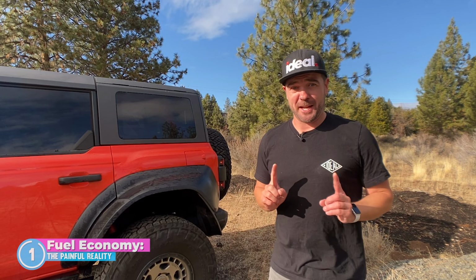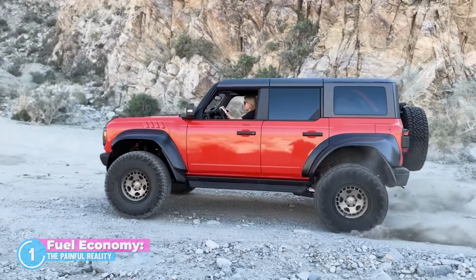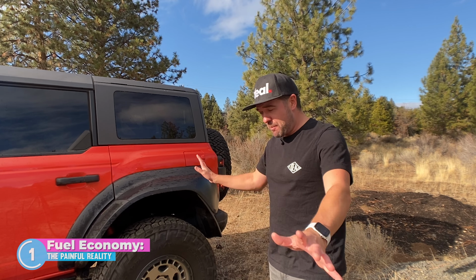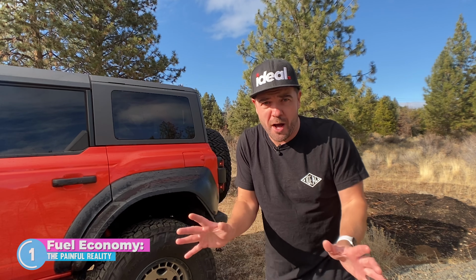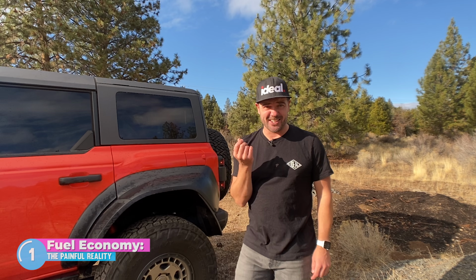Let's get into the biggest drawback first. Fuel economy. This Bronco Raptor averages roughly 15 miles per gallon. And if you're off-roading or really pushing it, like you should, it'll drop even lower. Now, I know it's high performance, but it drinks fuel like water. And, well, you're gonna get to know your local gas attendant very, very well. And this thing only sucks down premium fuel, so it's gonna cost a lot of money.